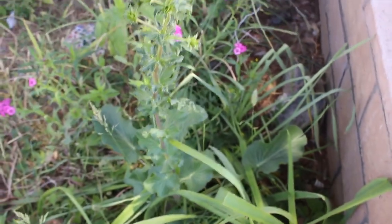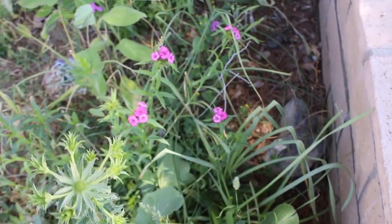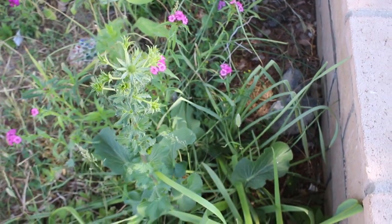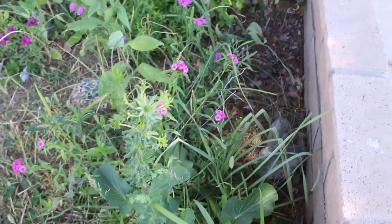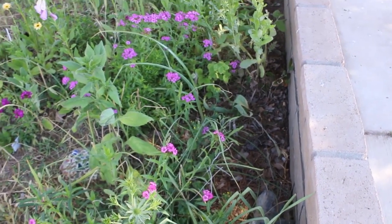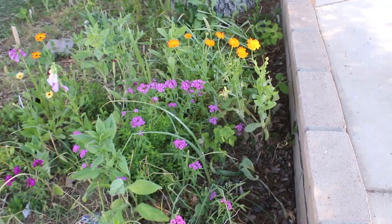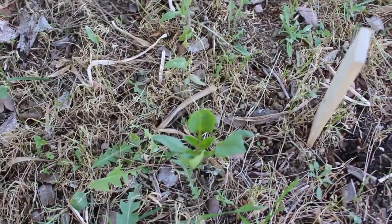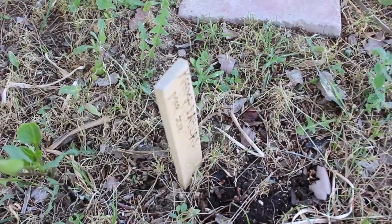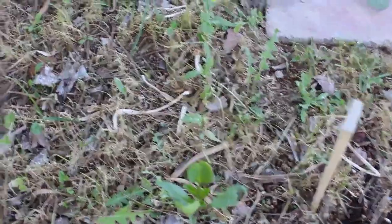Here we have a Shasta daisy that I grew from seed, along with the irises. These are Louisiana irises. They do very well here. I was told when I first wanted to grow them that they wouldn't grow in the desert because they need wet soil. I personally have them in partial shade. They only get about 4 to 6 hours of sun, and they do wonderful. Along with the calendula. Calendula has multiple uses. You can use them in medicines as well as cut flowers.